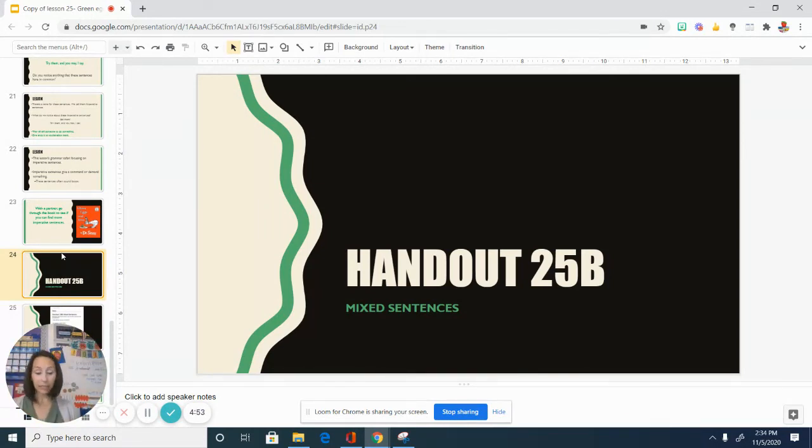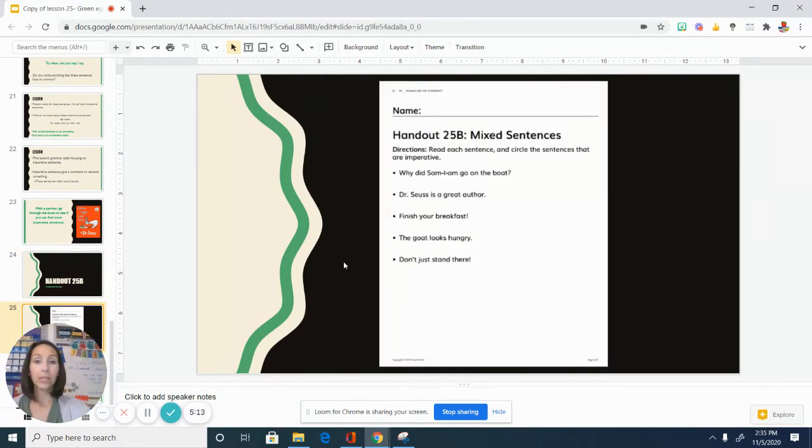There are some sentences, and you are going to do a similar thing to our last deep dive when we talked about interrogative sentences. You are going to use your pencil and circle the imperative sentences. Let me pull that up for you. You'll read each sentence and circle the sentences that are imperative, very much like what we did with the interrogative sentences.